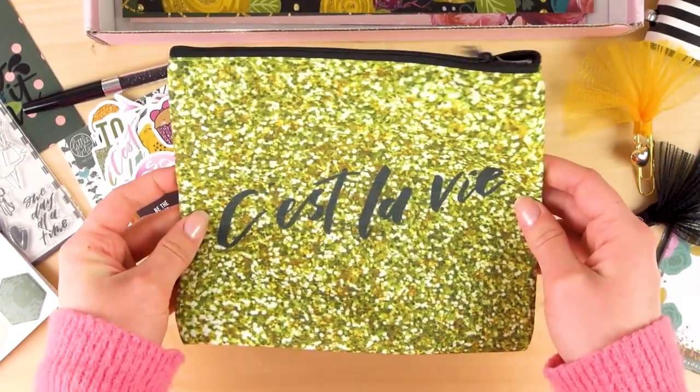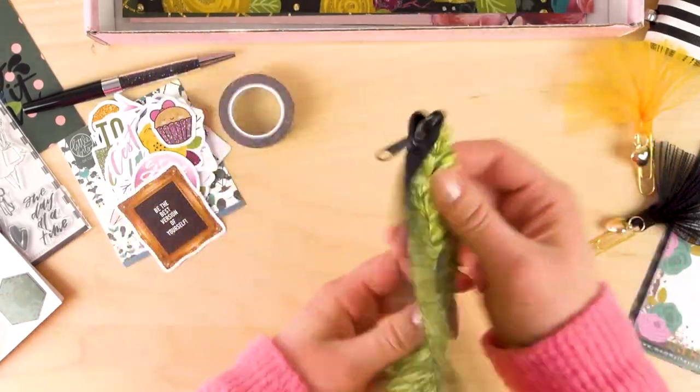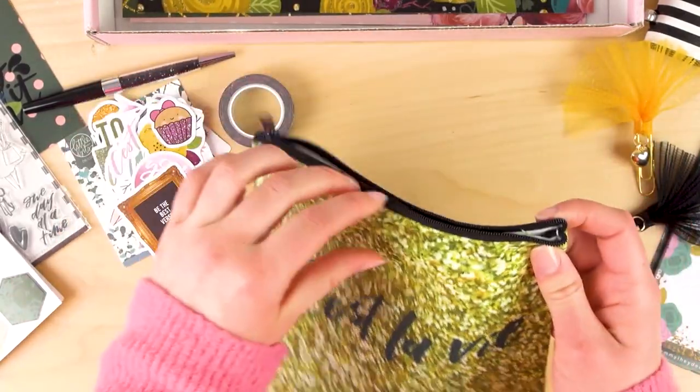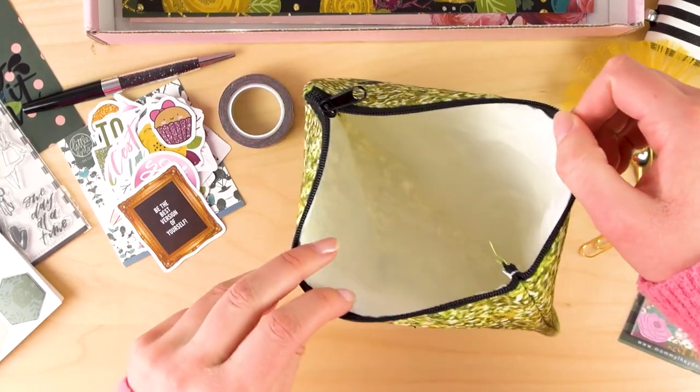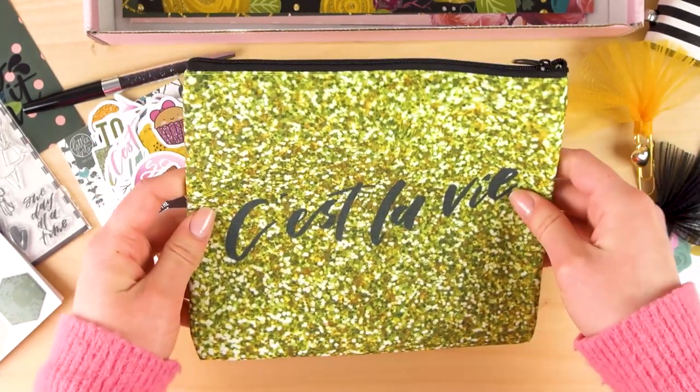This is the pouch of the month, and it looks like gorgeous green glitter. That is so nice. And like usual, you just open it here, and you can store your planner in here or whatever. I use these for a bunch of different things.